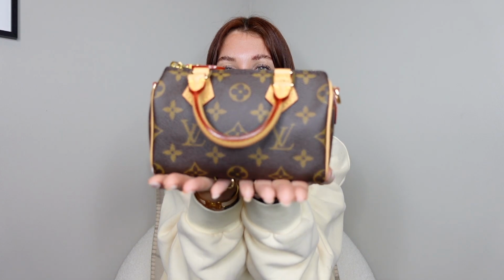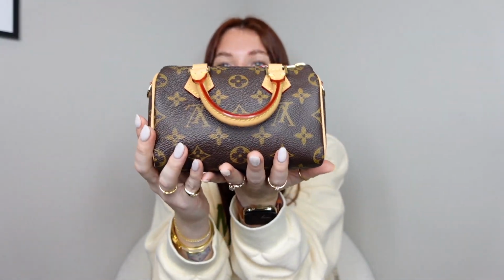I do actually wish it fit my mini pochette accessoire better, because I know that the old one, even though I never had the old one, I just know it does because I've seen videos. I know that the old one did fit the mini pochette accessoire just fine, and then you could have room for a couple of other items. This one does not. I'm not sure if it's because it's shorter, but yeah, that's what fits in mine. And look how round she gets when she's full. It's the cutest thing I've ever seen, you guys.